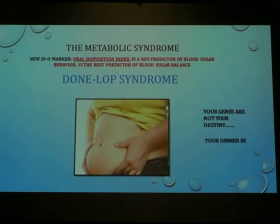Yeah. So then we have Dunlop disease. Anybody familiar with Dunlop disease? This in general is the metabolic syndrome. It contains a whole lot of factors. But most doctors just treat varying factors in metabolic syndrome and don't treat the whole thing.